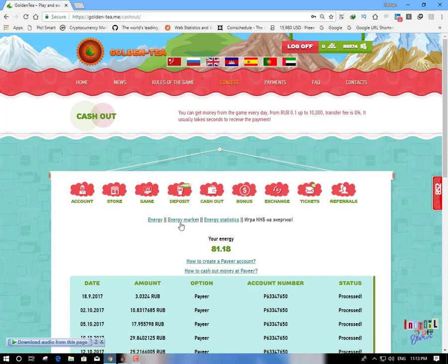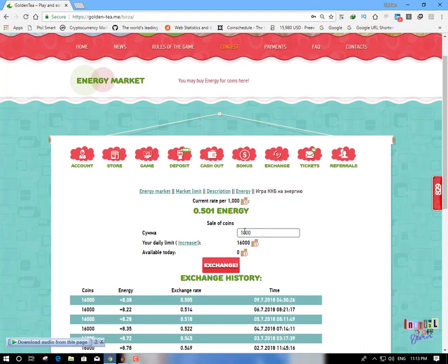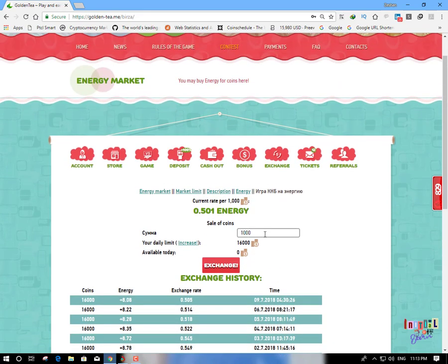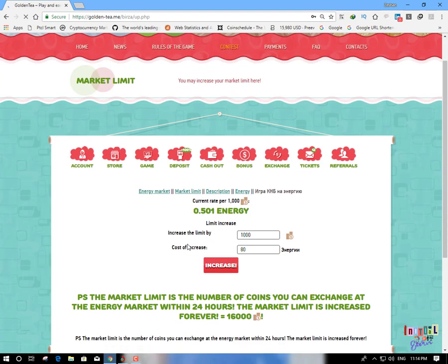I have 81 energy points. Just simply click on the energy market option. As you can see, I have already sold my coins and converted them into energy points. So if I want to increase my energy limit, just simply click on the increase button.